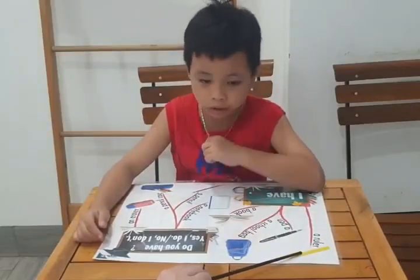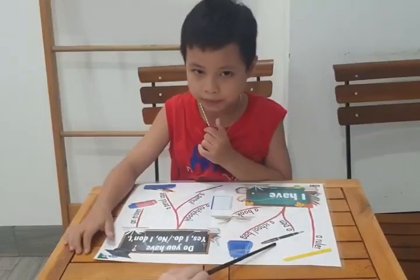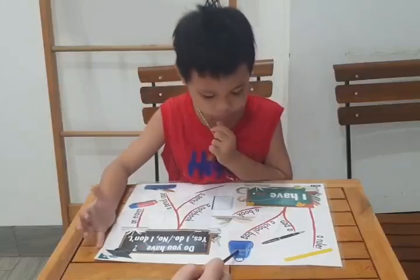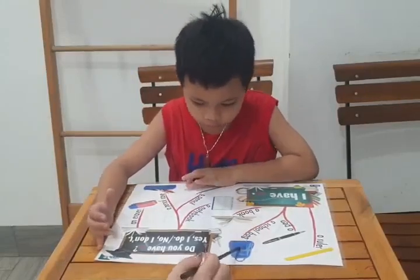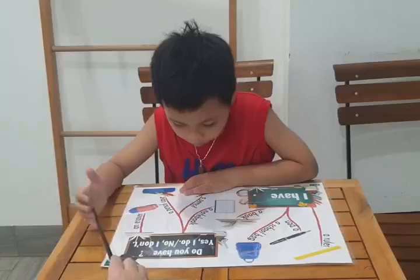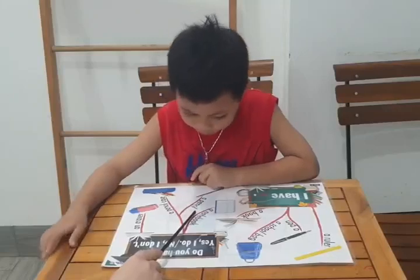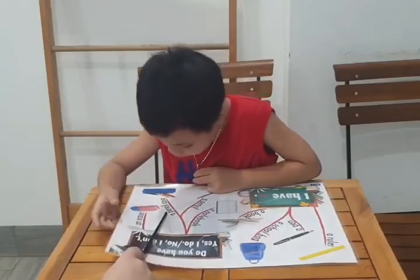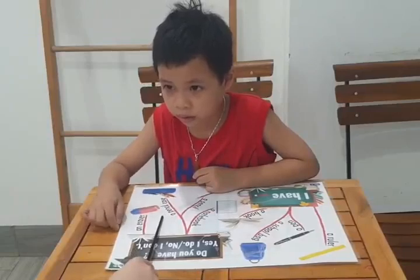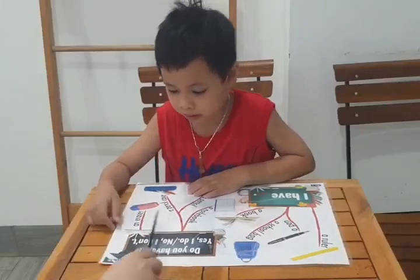A ruler. A pen. School bag. Book. Notebook. Pencil. Pencil case. Case, very good.